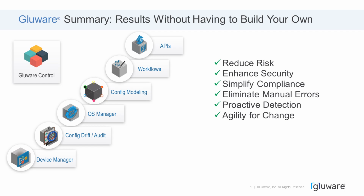So Gluware is able to reduce that risk. Again, the preview is a key functionality, enhance security by auditing, compliance, implement security policies. It's about simplifying compliance in terms of keeping the network compliant, which is, again, monitoring it for drift and audit daily, if not twice daily, or whatever the pace you need. Gluware helps to eliminate those manual errors completely, can do proactive detection with the drift, and it brings agility and really a force multiplier when you're looking at making these changes across large networks.